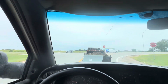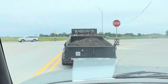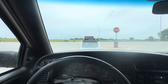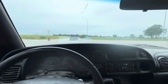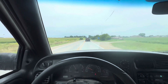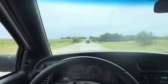All right, so we're convoying out to this farm that we got a connection with to dump all this fill dirt. I'm following him right now. I'm guessing he has probably 4 ton on him. He's pulling with the 550, and that dump trailer is overloaded, but we'll see. We'll see how it goes.